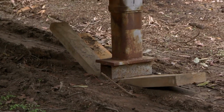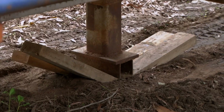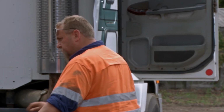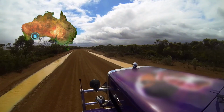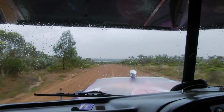Broken the wood. Problem is it can actually sink through the ground because the ground's wet. It's a problem Turbo doesn't have time for. They've obviously had a lot of water down here in the last 24 hours. On a vital run to deliver fuel to farmers, Sludge has driven straight into bad weather.